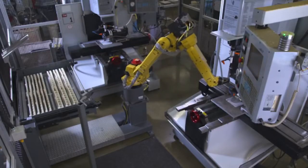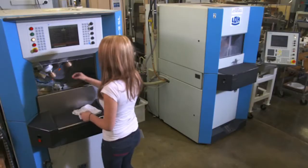People just coming into the industry, kids that are looking at it, are kind of pushed away from it because they think it's just going to be something that's dead end, that's not going to turn into anything, and you're just going to work in a dirty shop. And that's absolutely not what it is. I mean, it's a very progressive industry. It's nothing like it used to be.